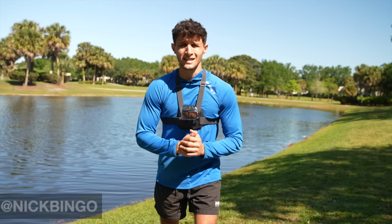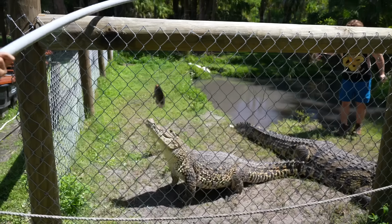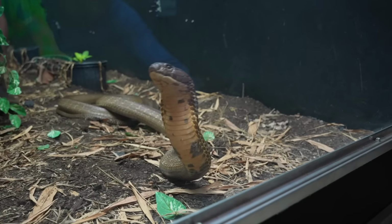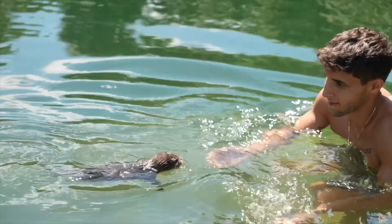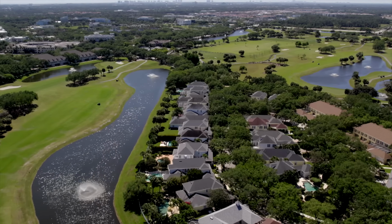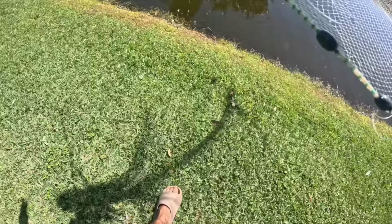Today, we're gonna be cast netting a ton of bait fish to bring over to my buddy Chandler's property, where he has giant crocodiles, giant alligators, even snakes from king cobras to black mambas, and to top it off, he just got a little baby otter. So what we're gonna be doing is hitting all these ponds around us. They are stocked with tons of bait fish, and then we're gonna be taking them over to feed all his pets.